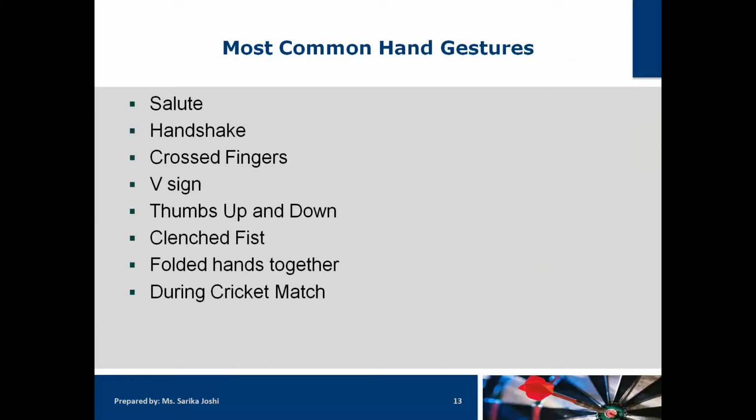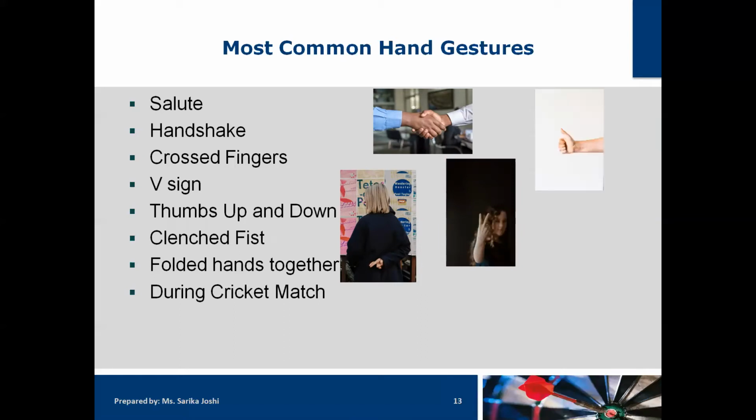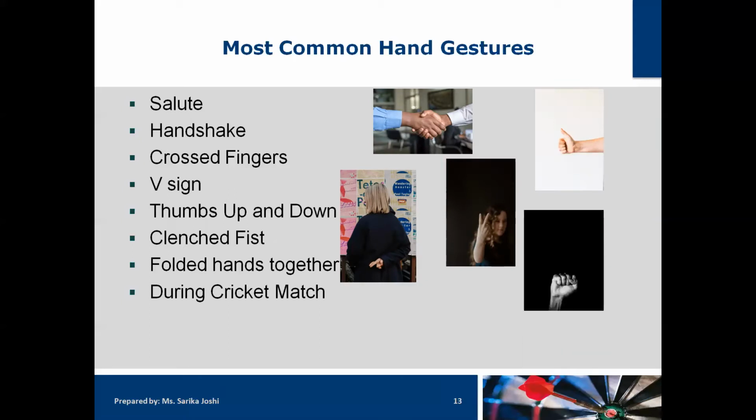The other common ones mentioned here are the salute and handshake. A firm handshake while you're greeting someone is an important body gesture. Crossed fingers, or a V or a victory sign. Thumbs up or thumbs down when you are wishing someone best luck, or a clenched fist when you are angry. Folded hands together, that means another way of greeting. Or you must have observed various hand gestures while a cricket match is going on.